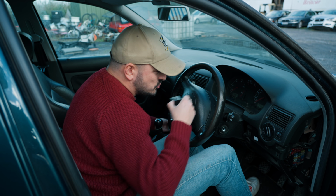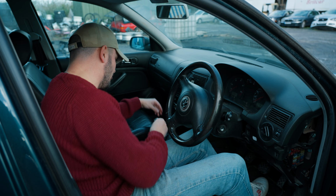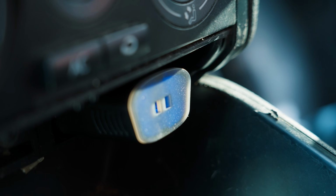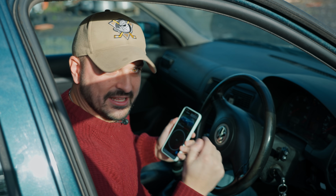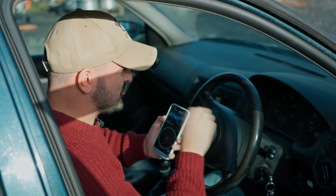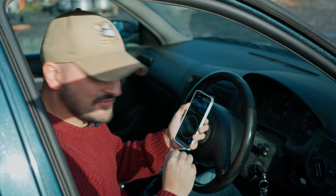It has 299,000 miles on it, like any good PD Golf. This one could be interesting. Just getting into this car, you switch on the ignition, it's screaming at you to have a service, it says there's no coolant, the immobilizer comes on and off, so let's give it a scan.